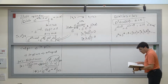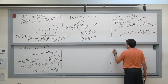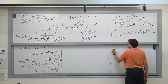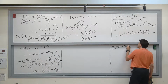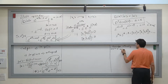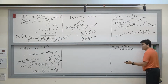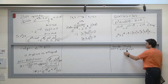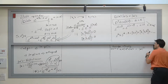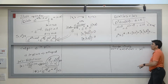And now let's make one last calculation. This is something that we already know. What's the average number of photons, the average intensity, for a coherent state alpha? Well, that's just counting the photons. So that is just alpha, A dagger A, alpha. And now, with bra-ket tricks, A operating on alpha gives alpha, and A dagger operating on alpha to the other side generates alpha star, so this is just the absolute value of alpha squared. So the average intensity of a coherent state is the intensity of alpha.